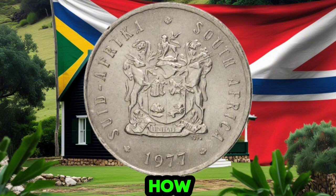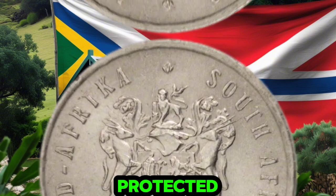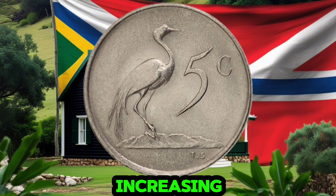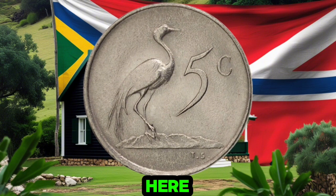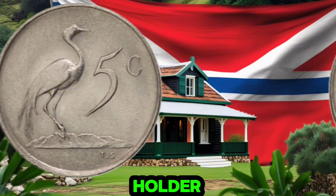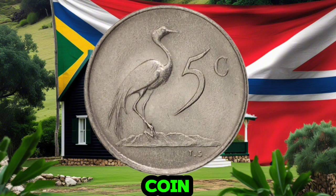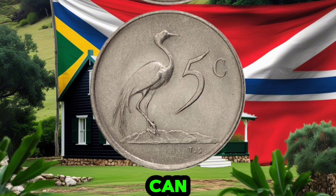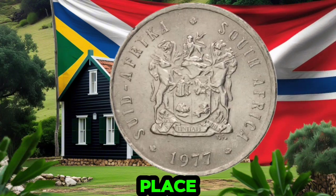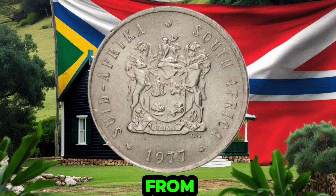Now that you know just how valuable a rare coin like this can be, it's crucial to keep it safe and protected. Proper storage can make all the difference when it comes to retaining or even increasing the coin's value. Here are a few tips. 1. Use a protective case. A capsule or coin holder will help prevent scratching and tarnishing. Point 2. Avoid handling the coin too much. Oils from your fingers can damage the surface. Point 3. Store it in a cool, dry place. Humidity can cause corrosion, so always store your valuable coins away from moisture.